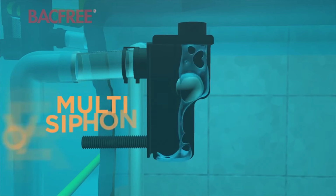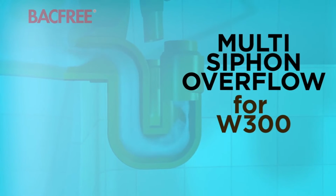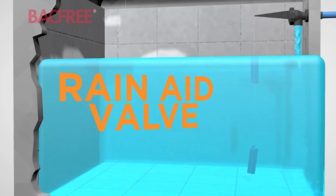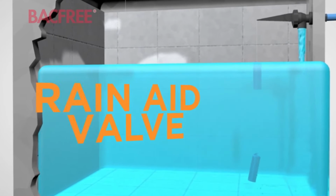A multi-siphon overflow with a check valve connects the tank to the drainage system in case the rain does not stop but the storage tank is full. A rain aid valve is installed and connected to the main water supply to ensure that water supply is not disrupted during the dry season. The rain aid operates without electricity.